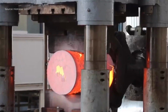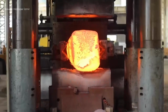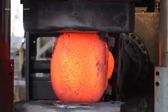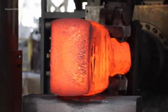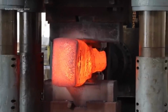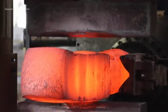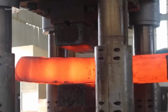The 2,000-ton open die forging press is used to shape large sheets of metal under extreme pressure. First, the heated billet is placed on a press table controlled by a control unit. The press then applies a controlled downward force to compress and stretch the material.